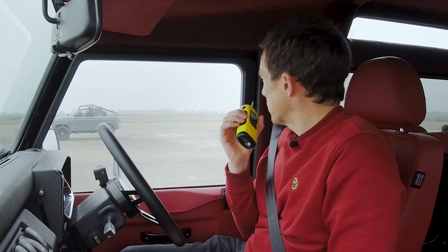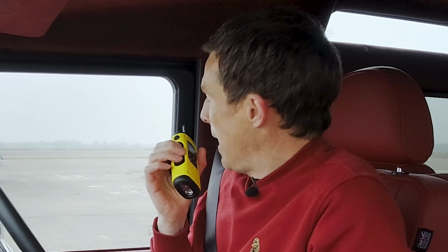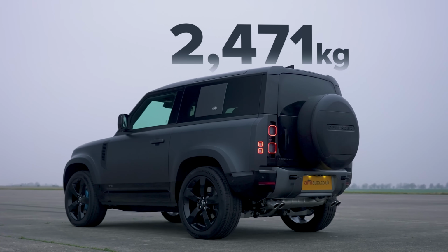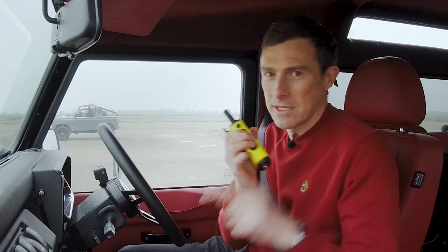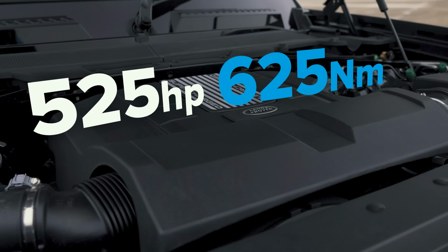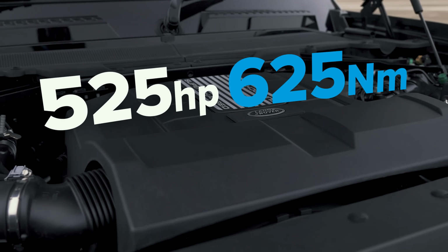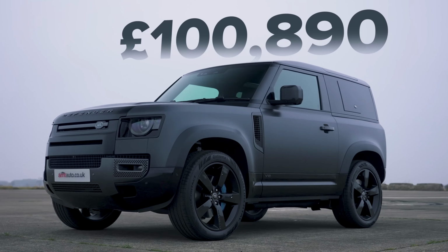Which sort of brings me on to the new Defender, because like this one, it's got a V8. However, it weighs in at 2,471 kilos, so it's a bit of a lard arse. Still, it has got good performance. Under the bonnet, it has a 5-litre supercharged V8 with 525 horsepower and 625 newton meters of torque. It's got an 8-speed automatic gearbox, no launch control, but it probably won't need it. It's got loads of traction from its 4-wheel drive system. And if you want to buy one of those, they're £100,000.